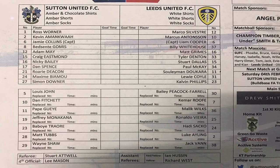Circling there by Cooper. Deacon. And Sutton trying to come forward with Deacon.